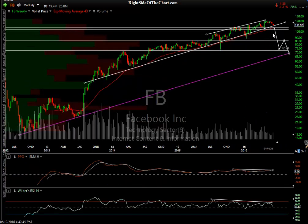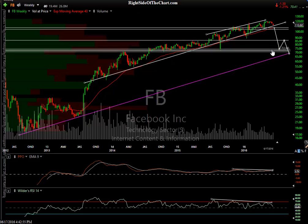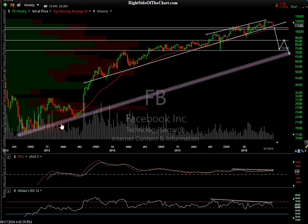So I fully expect this trend line to break, and that will mark the end of the bull market in Facebook, I believe, and take us down to this level first ultimately. And these are long-term targets, 87-ish, down to the 73 level, and then probably I can see us coming in here. Here's a longer term or secondary uptrend line, and that's probably where we'll find support, at least. But it's hard to say this far in advance. That's just sort of mapping out a longer term plan for Facebook.